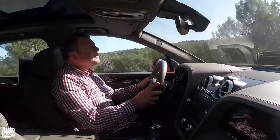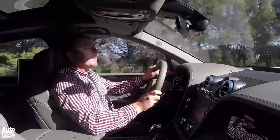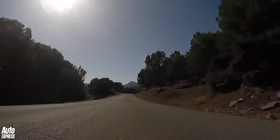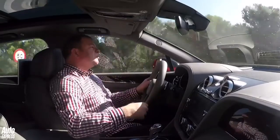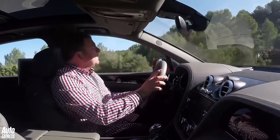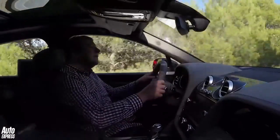So we know the underpinnings in the Bentayga are from the next Porsche Cayenne. They're a kind of hybrid of the next Porsche Cayenne, and you can just feel so much sophistication going on beneath you. There are all these drive modes that you can select. There's comfort, there's sport, there's Bentley, there's custom, and then there are 4 different off-road modes as well. But all the time, there is this lovely underlying sense of refinement to the Bentayga.